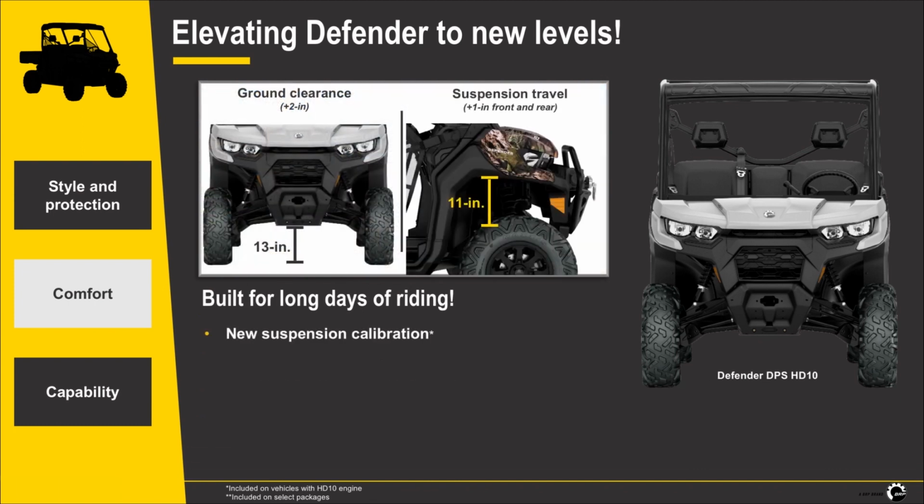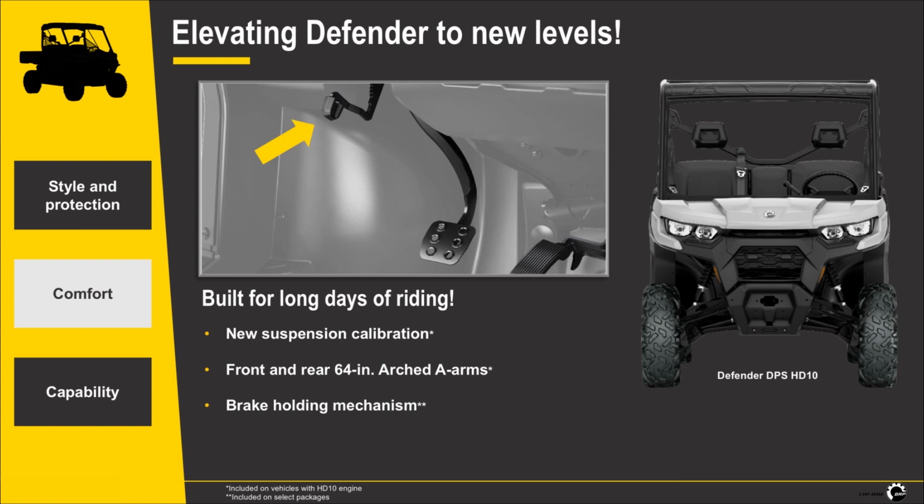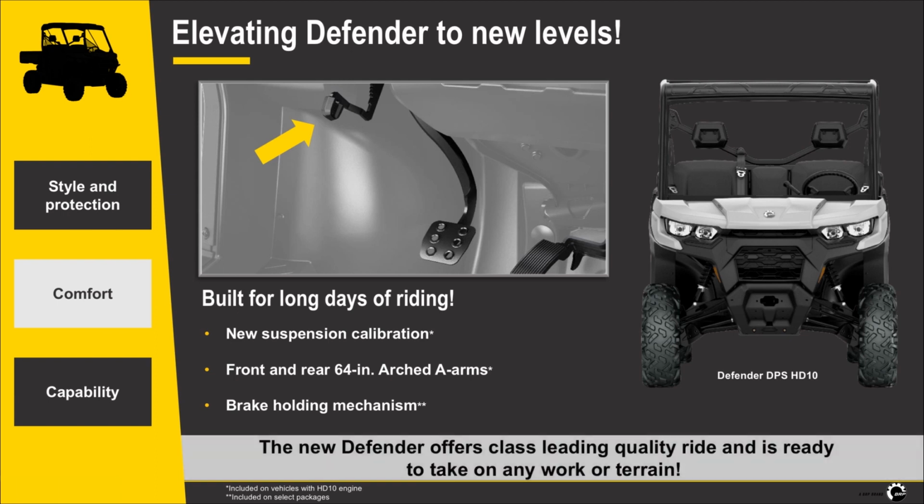This is where the recalibrated suspension comes into play, producing a smoother ride, whether the vehicle is loaded or not. Furthermore, the new front and rear 64-inch arched A-arm provides extra clearance near the wheel to facilitate crossing obstacles. Another improvement that provides extra comfort and peace of mind is the new brake holding mechanism that facilitates transmission engagement in hills for riders who often have to stop. Now they can simply lock or release the brake holding mechanism. It's upgrades such as these that make the Defender offer a class-leading ride quality, and that makes it ready to take over any work or terrain.